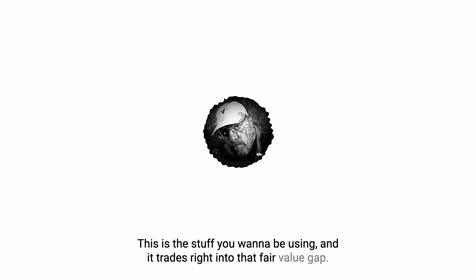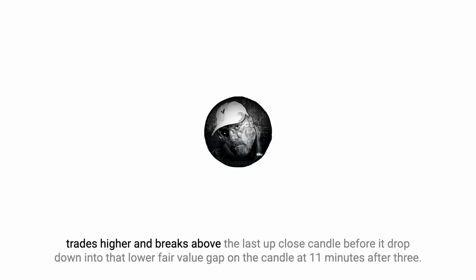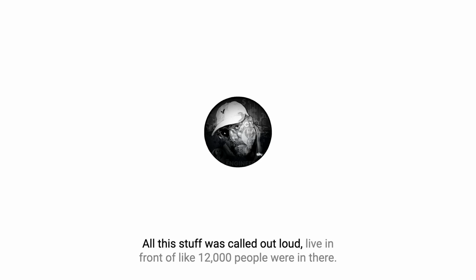And it trades right into that fair value gap. And we want to see what? We want to see it advance higher. Does it show a willingness to go higher? It does. Trades higher and breaks above the last up close candle before it dropped down into that lower fair value gap on the candle at 11 minutes after 3. So 15:11, that up close candle. In the middle of that candle is mean threshold. I mentioned in the live stream, all this stuff was called out loud live in front of like 12,000 people that were in there.